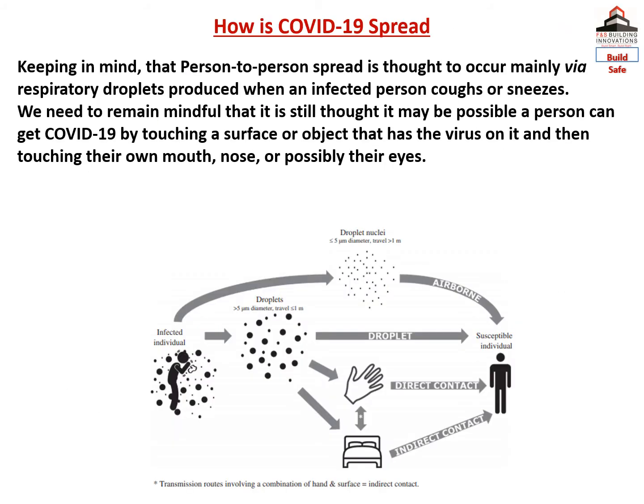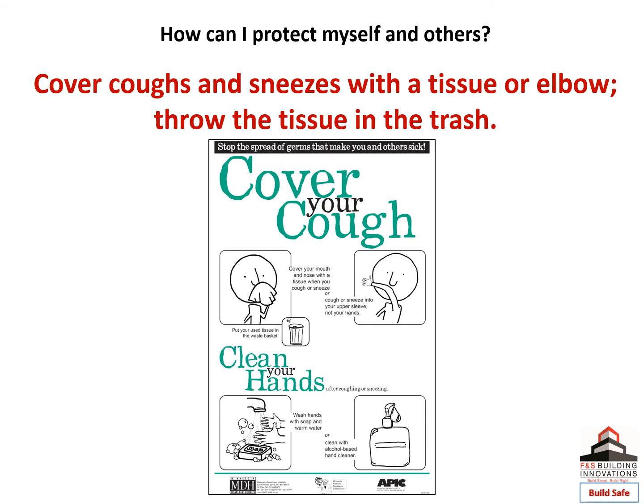Keeping in mind that person-to-person spread is thought to occur mainly via respiratory droplets produced when an infected person coughs or sneezes, we need to remain mindful that it is still thought it may be possible a person can get COVID-19 by touching a surface or object that has the virus on it and then touching their own mouth, nose, or possibly their eyes. So cover your coughs and sneezes with a tissue or elbow and throw that tissue in the trash. You want to create that barrier. You don't want to spread it by these projectiles in that high velocity.